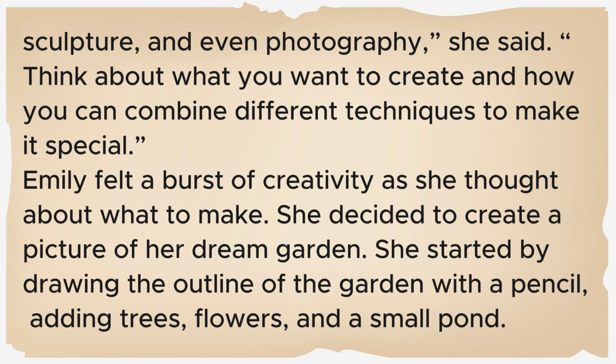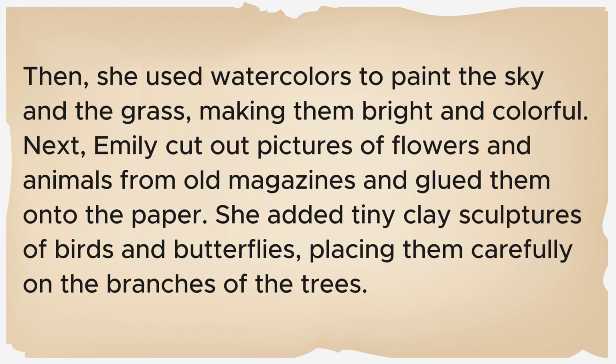She started by drawing the outline of the garden with a pencil, adding trees, flowers, and a small pond. Then she used watercolors to paint the sky and the grass, making them bright and colorful. Next, Emily cut out pictures of flowers and animals from old magazines and glued them onto the paper. She added tiny clay sculptures of birds and butterflies, placing them carefully on the branches of the trees.